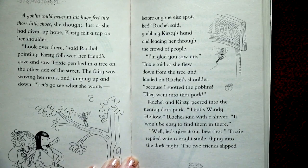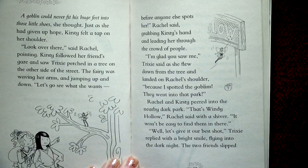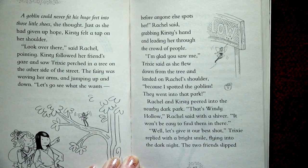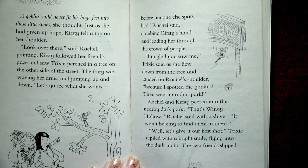"Look over there," said Rachel, pointing. Kirsty followed her friend's gaze and saw Trixie perched in a tree on the other side of the street. The fairy was waving her arms and jumping up and down. "Let's go see what she wants, before anyone else spots her," Rachel said, grabbing Kirsty's hand and leading her through the crowd of people. "I'm glad you saw me," Trixie said as she flew down from the tree and landed on Rachel's shoulder, "because I spotted the goblins. They went into that park."